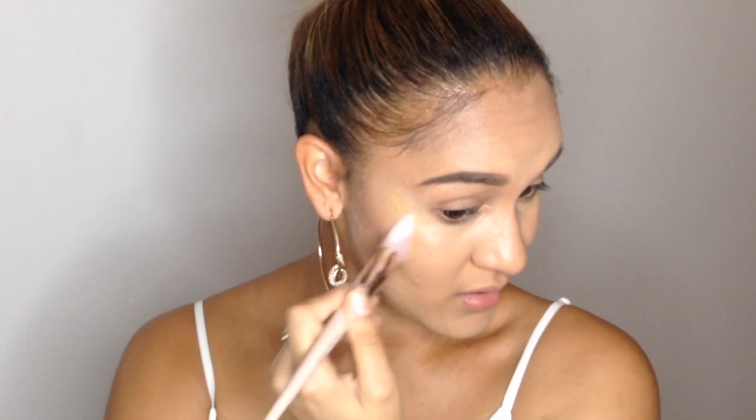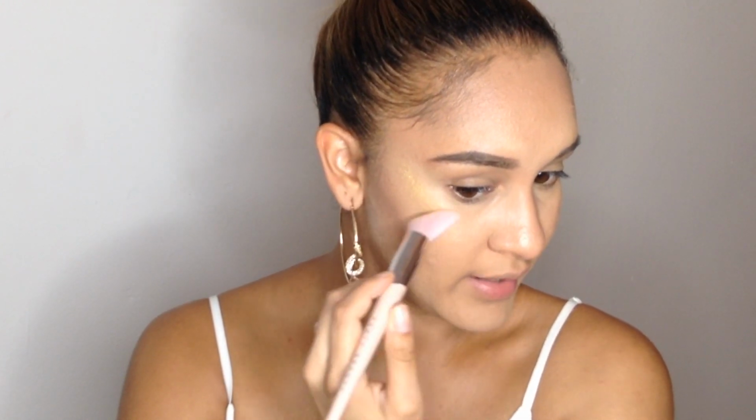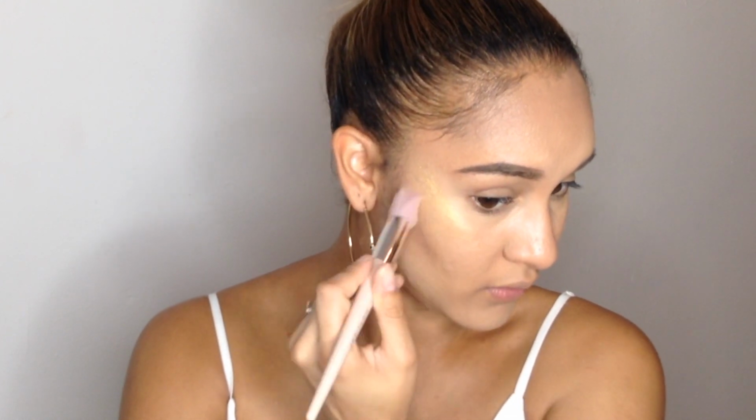Oh my god. So I tried to apply a small amount because this is buildable, so the more that you put on, the more it's gonna show. But I really like the, oh, girl. I must say this is my favorite product so far because this is just so pretty. I just really like how it's different than any other highlighter that I've ever seen in my life. It is super different and it's so beautiful.